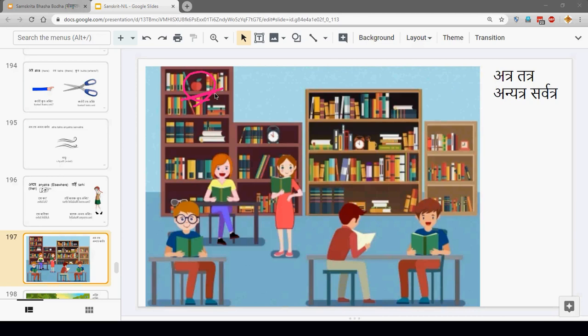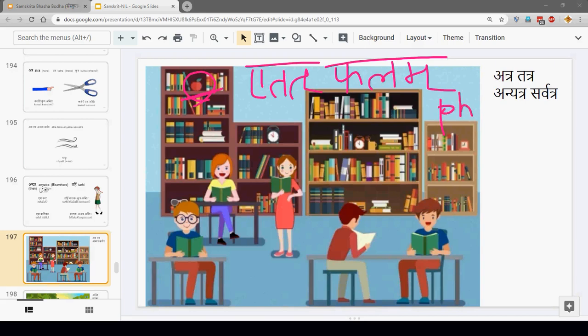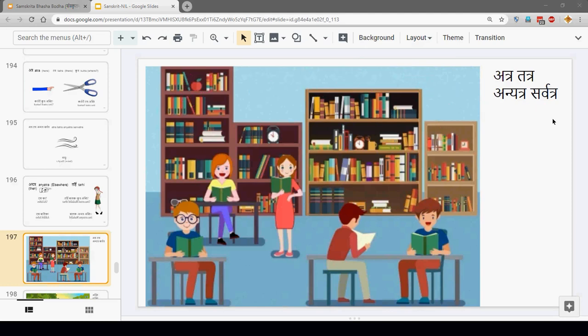Yeah, you just now said, right? What is the answer? Etat phalam. Anybody not understanding the Devanagari script, please speak up. I will write that in transliteration. Phalam. Okay. Etat phalam.